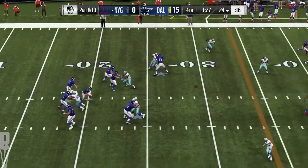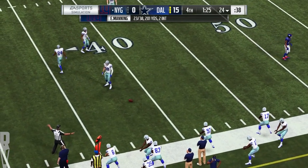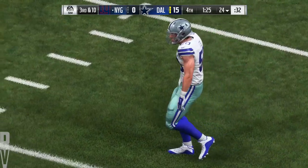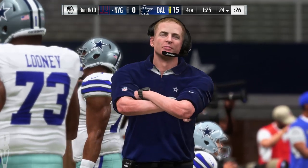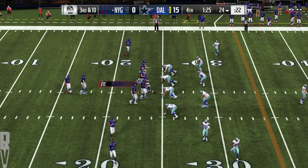On play action, it's Manning. And his throw's going to be incomplete. I guess they're in a situation now, 4th quarter, where they're forced to take some chances, but I don't know that that was the type of chance you want to take. And that one could very easily have been intercepted. And if it does get picked off, that could possibly seal this one. Now they face a 3rd and 10 after back-to-back incompletions.